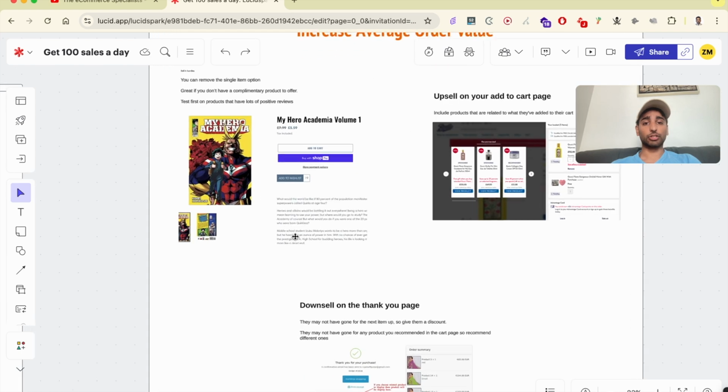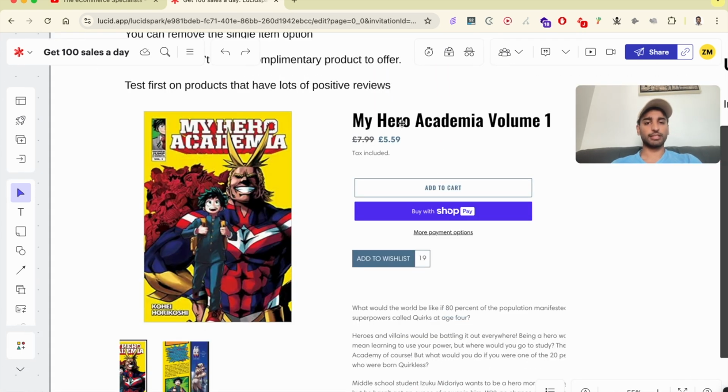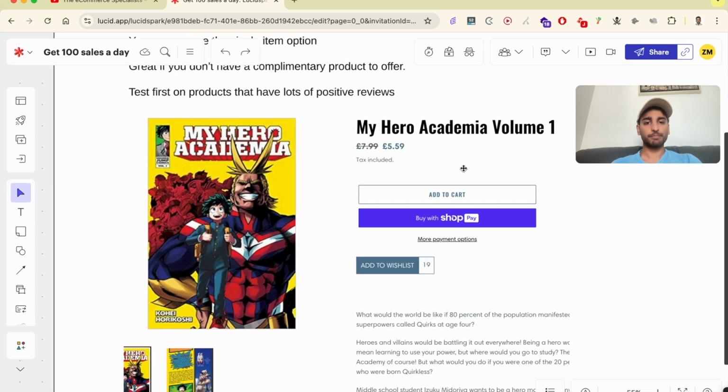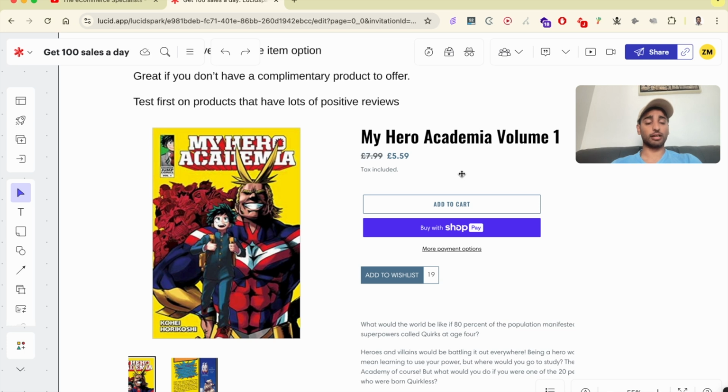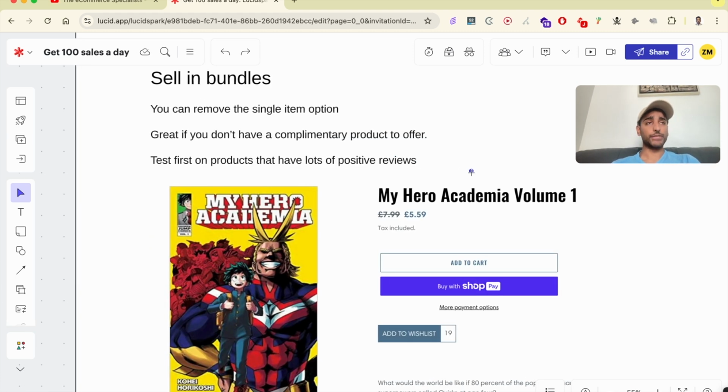Next up is increase the order value. First of all, selling bundles. For example, if you're selling this comic book, volume 1, you could sell in a bundle volume 2, volume 3, and each time they select another volume, they get a bigger discount. Pairing it with volume 2 may give them a 3% discount. Pairing it with volume 3 will get them a 6% discount, etc. Now you can remove the single item option if you really believe selling in bundles is the best way forward. This is also great if you don't have a complementary product to offer.